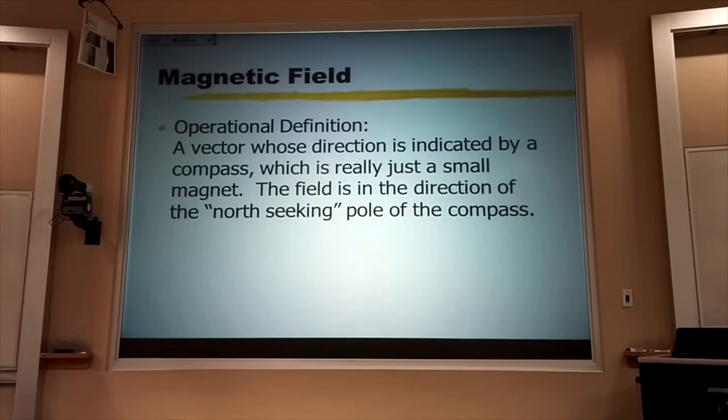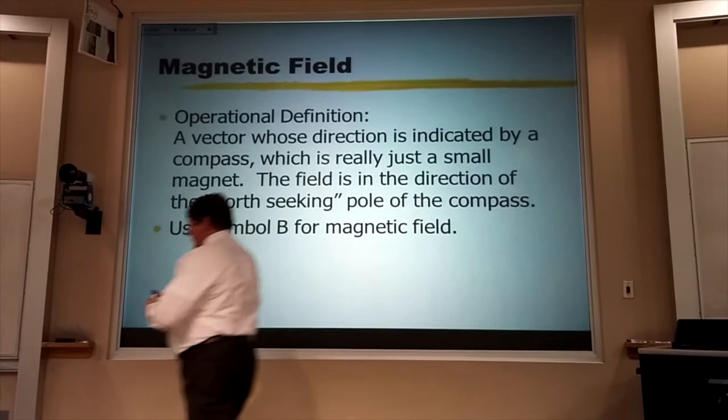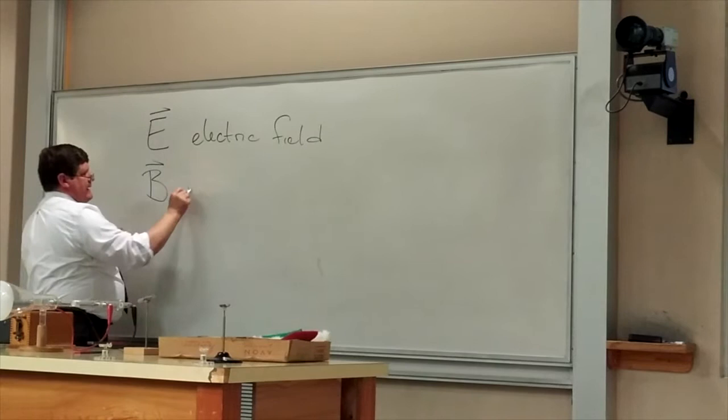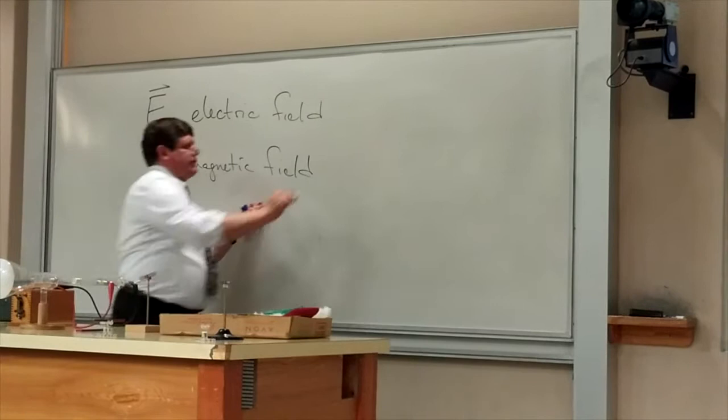Now, we use the symbol B for the magnetic field, and this seems out of character. You remember we use the symbol E, capital E, for an electric field. And that made sense. But B for the magnetic field does not. And it turns out that we're honoring a dead professor, Bill Savar.